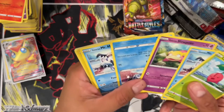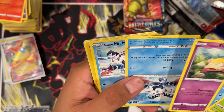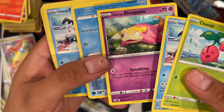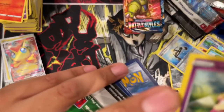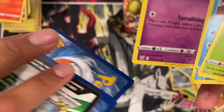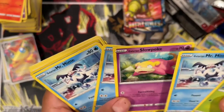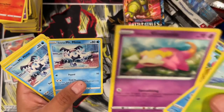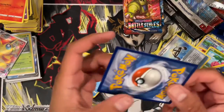Whoa, this one's upside down. Whoa, these are misprints. Do you see that? That's Galarian Slowpoke, didn't get cut. And it's just pointy, and just on that side. And this one was upside down. Whoa, we got a misprint. We will sleeve this one, because it has a little extra. A little more to love.